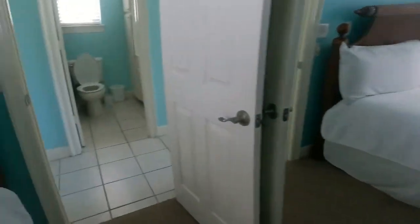Lots of mirrors. Mirrors everywhere. Plenty of space to get dressed.